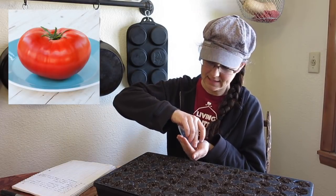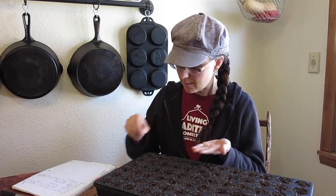Now there are 2 varieties of tomato plants that are a must-have in our tomato garden. The first one we discovered last year, which was our first year gardening in Missouri. We planted the Jet Star hybrid tomato plant. Let me tell you something. I've never had more beautiful, consistent, healthy, juicy, disease-resistant plants ever than the Jet Star. So that is going to be the first tomato plant that we put in the garden.